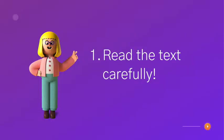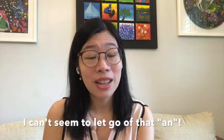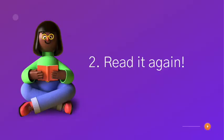Number one, read the text carefully. Do not skim. Pay attention to each word, even something as seemingly insignificant as the word "an." It makes a difference, trust me. Number two, read it again. I know you'd rather watch something or you'd rather do your homework, but stay with me here. When you read a text once, you get the general gist. But when you read it again, something else will reveal itself to you.